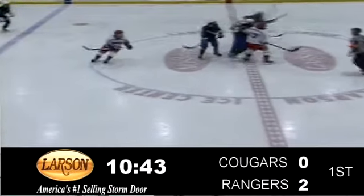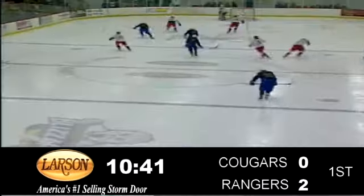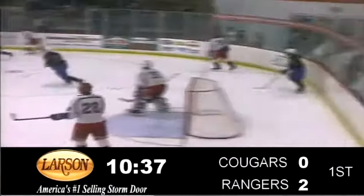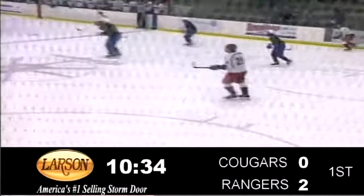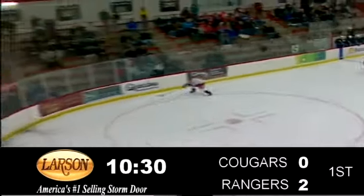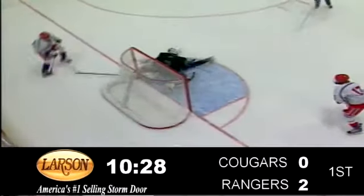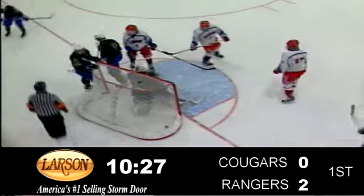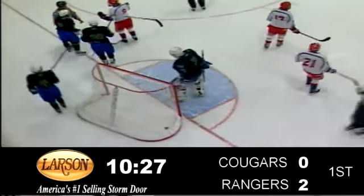Aberdeen needs to find a way right now to get back in this game, get a little momentum going towards their side. And that will be Ing's second goal. Give credit to Ing, his second goal of the game. Here comes Ritter's House looking for putts. And that was Milbrandt. He'll knock the net off and keep Brookings from scoring.